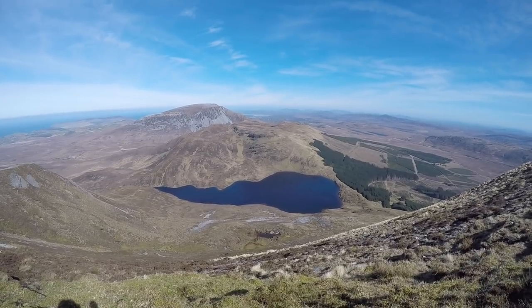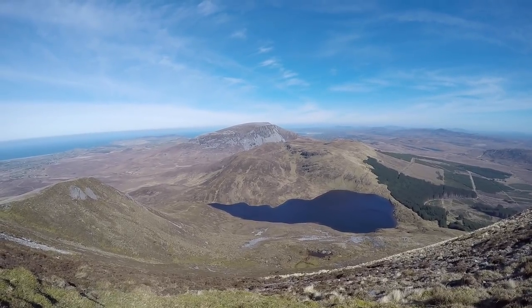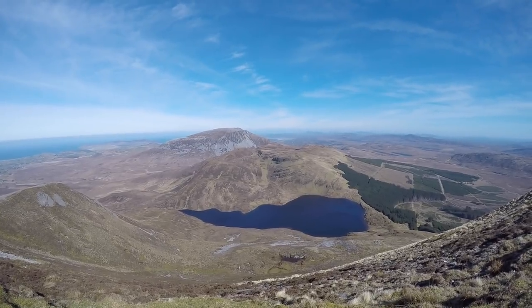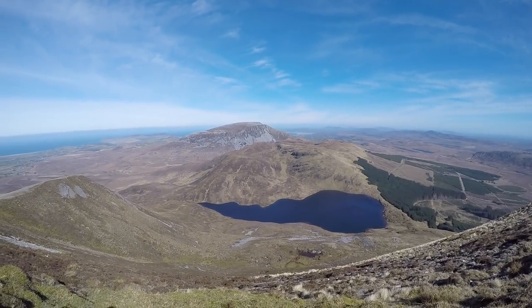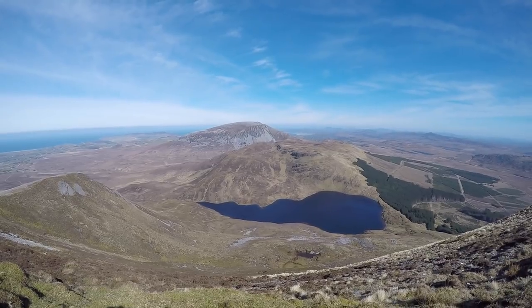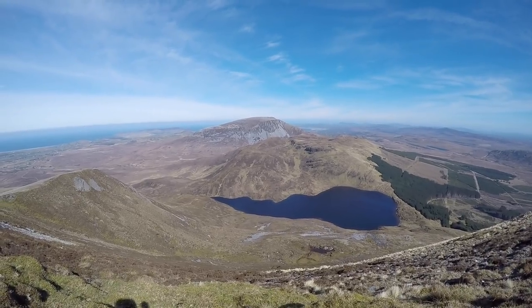Looking north, that's Lough Aluirg, and away up there that's Muckish Mountain, and all up there is the real north of Donegal up towards Malin Head. So this is as far north as you can get in Ireland, and it's a really spectacular part of Ireland. Just a place to keep coming back to time and again.